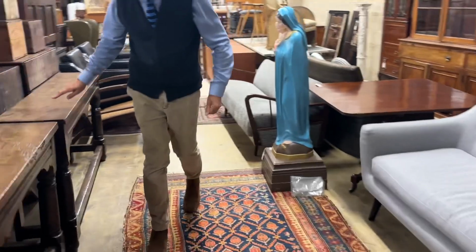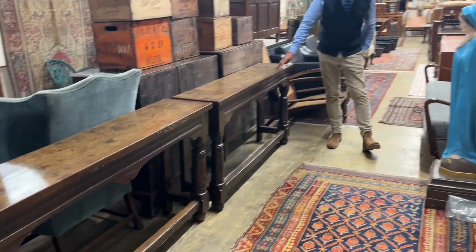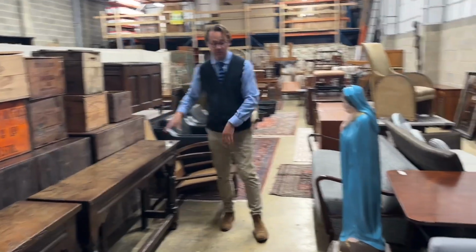Let's go down this way. Some shallow oak console tables in the sort of 17th century style, a pair of them, lot 1040, useful if that's what you need, because they're not too deep, good for a hallway.